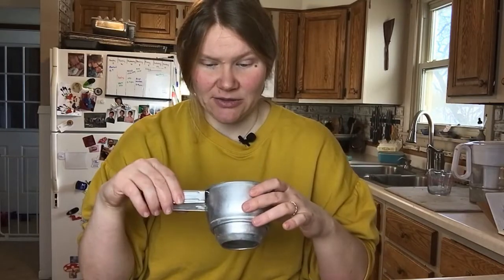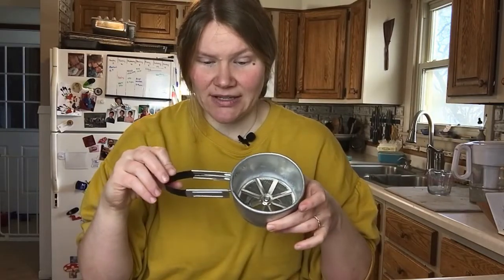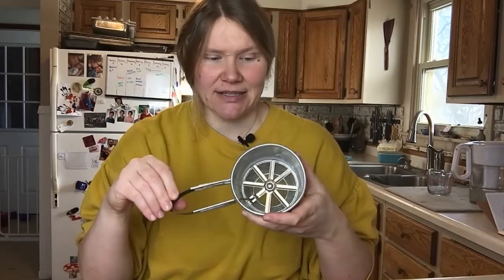This is one you'd want to look for at a thrift store or antique store. This is from Foley, it says Foley Sifter Minneapolis. I think these are from the 50s, but it still does the trick. It works well. It's really lightweight. These nice little one-handed sifters, I think, are way easier to use than the big ones where you're like this or the ones where you're cranking. So another one for the list.